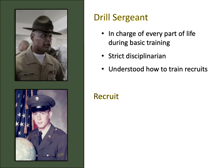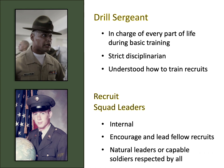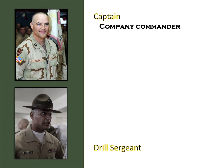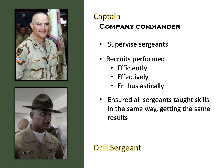Eventually, our sergeant selected squad leaders, internal leaders who helped encourage and lead our fellow recruits. Generally, these were either natural leaders or they were the stronger, more capable members of the squad that the others looked up to. Although it felt like my drill sergeant was the ultimate boss, it was clear that he was not. He had a captain, the company commander. The captain's role was to make certain that all of his sergeants trained us well and that we performed our jobs efficiently, effectively, and with enthusiasm. He supervised our training, and he made sure that all of the drill sergeants were teaching the same skills in the same way and getting the same results.